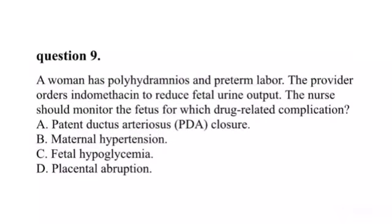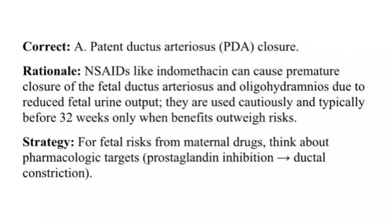Question 9. A woman has polyhydramnios and preterm labor. The provider orders indomethacin to reduce fetal urine output. The nurse should monitor the fetus for which drug-related complication? A. Patent ductus arteriosus, PDA, closure. B. Maternal hypertension. C. Fetal hypoglycemia. D. Placental abruption. Correct. A. Patent ductus arteriosus, PDA, closure.